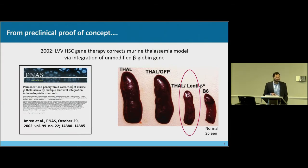So the work on the vector systems began way back in the 1990s. The first in vivo proof of concept work emerged at the beginning of the last decade. In 2002, this murine beta thalassemia model was published, in which the beta globin gene was expressed using a lentiviral vector system in hematopoietic stem cells and was able to normalize the pathology in that model. And here you see that reflected by the prevention of hypersplenism, which is classic in this model.